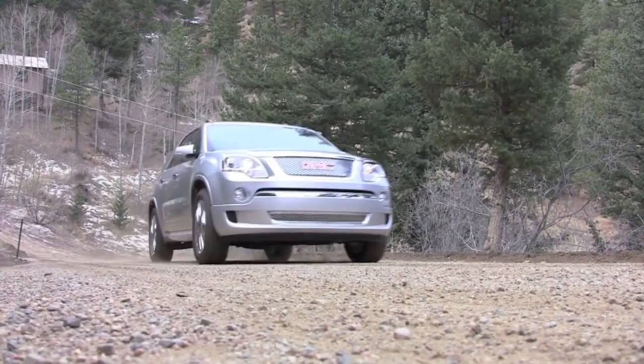All right, here we go. Oh yeah, feel the power of the American Muscle Car V6. Oh my gosh, this thing's already faster. You know, this is an SUV-ish kind of car, and it's still not built for being flung around these dirt roads.